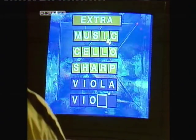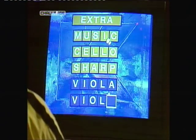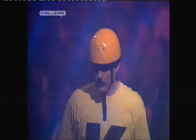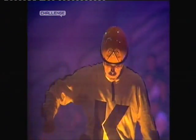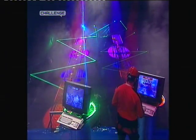Andy, of course, bought a word with his points total, so he has 1 less to solve, and he finishes it now, which means he can set off down the laser matrix. Impressive work indeed from Andy. Remember, breaking the laser beams brings an immediate time penalty, so Andy has to tread very carefully. A 7-second time delay, not a good idea at this stage.